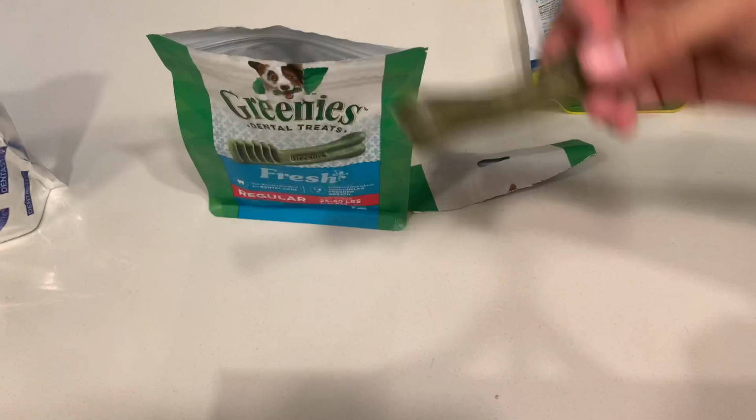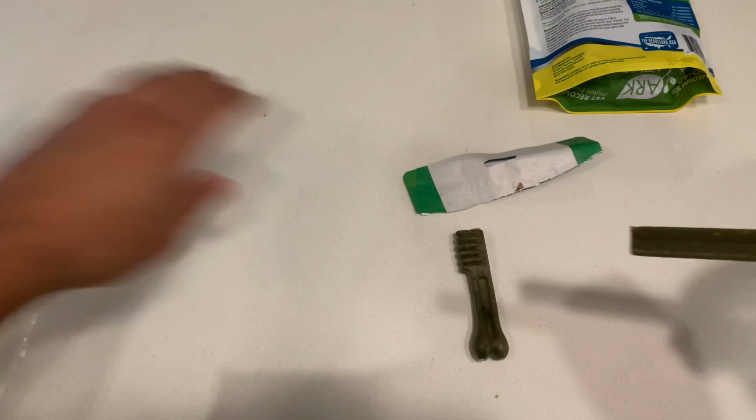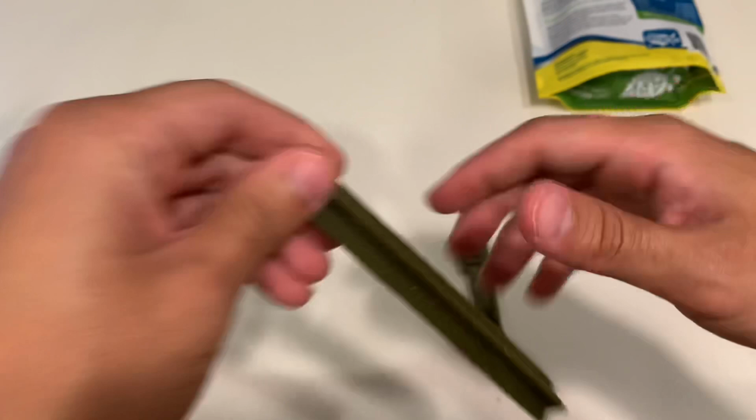Let me get a Dentastix. It's pretty simple. I have crumbs all over my counter.